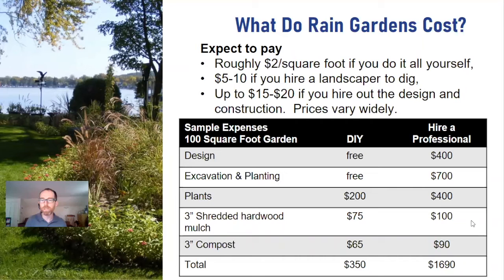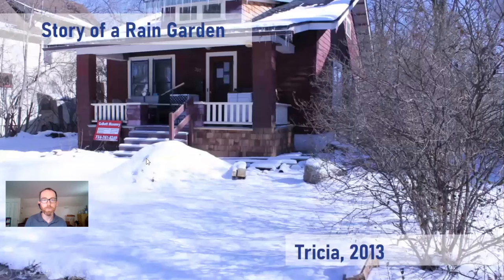I'm gonna move my picture here so you can see. Those costs can vary dramatically. So maybe $15 to $20 a square foot. You can find it for less, you can find it for more. You can pay as much as you want for it. There are folks out there that will build you the Taj Mahal of rain gardens if that's what you're looking for. So it's really going to vary depending on who you find. And our website has a list of consultants out there that can do it for you.